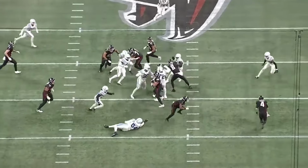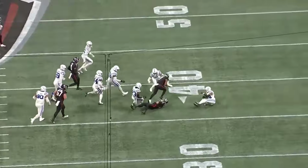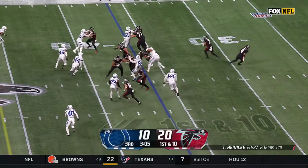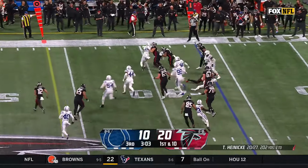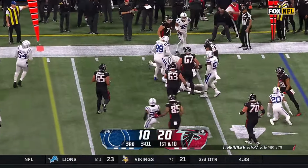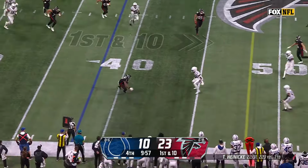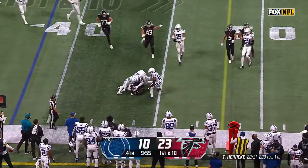Going to try to lean on Robinson here, who sheds the tackle again. That time he got away from third. There's Robinson, looking for an alley. It's so hard to bring down on the initial hit this year. Heineke to Robinson. Nice catch. Good moves. Nice for the Colts.